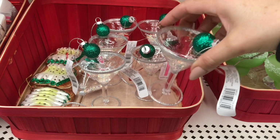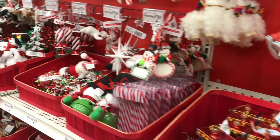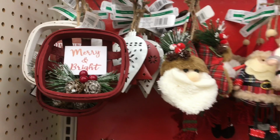These little cotton candy would look so cute in a flocked Christmas tree or like a little white tree. It's too bad that they were $11.99. Oh, these are so cute. They're a mini version of the big ones that you see hanging.